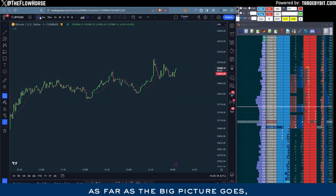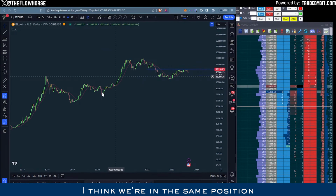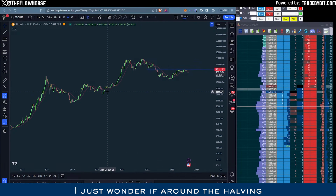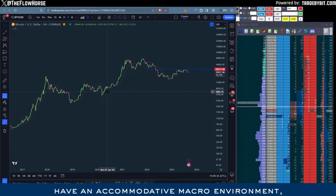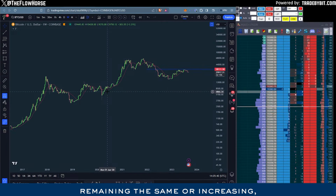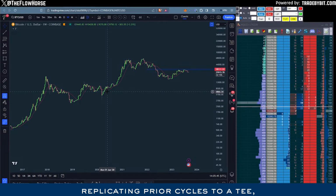As far as the big picture goes, I think we're in the same position we were last time from a time standpoint. I just wonder if around the halving this time we'll also have an accommodative environment. I do think the macro is very important. If you don't have an accommodative macro environment, if liquidity is not at least flat, remaining the same or increasing, I think BTC is going to have a tough time replicating prior cycles to a T.